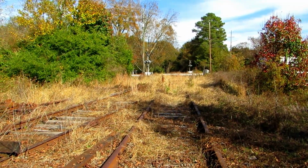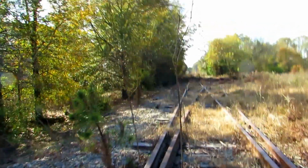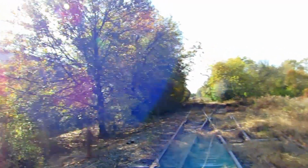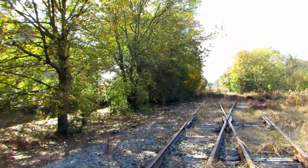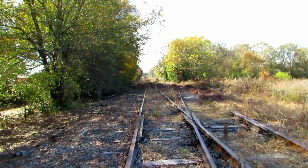Presently back here in Watkinsville, Georgia, to check up on what was my hangout spot. Whenever I was over here with my dad around 15 or so years ago, we'd both come up here and walk these tracks when the trains weren't running. Well, as you can see, ever since they started the work in Athens to fix the trackage there, this has gotten a little tired looking.